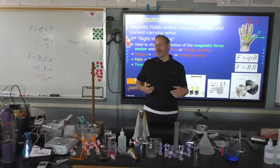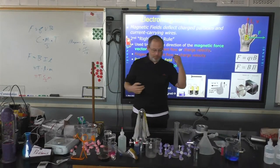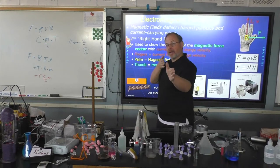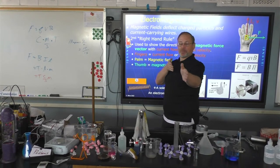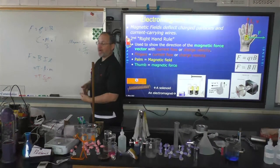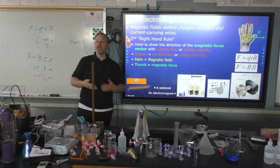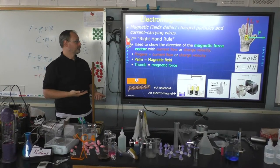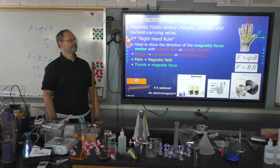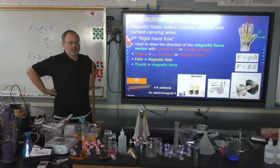Now, if the civil engineer knew what he was doing, or she, and put the wires parallel to the Earth's magnetic field, guess what happens? It starts with an N and ends in theme. Nothing. Yeah. If you have your current traveling parallel with the magnetic field, there is no magnetic force. Perpendicular, QVB and BIL.